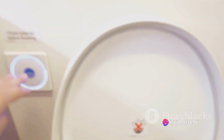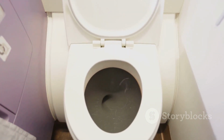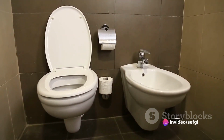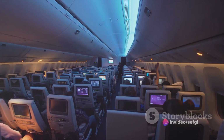This is where the genius of airplane toilet design comes into play. You see, the vacuum system used in airplane toilets doesn't rely on water to transport waste. Instead, it uses a powerful suction mechanism. When you push that flush button, it activates a valve in the toilet bowl, creating a vacuum effect. The waste is then swiftly and efficiently sucked away into an onboard storage tank.